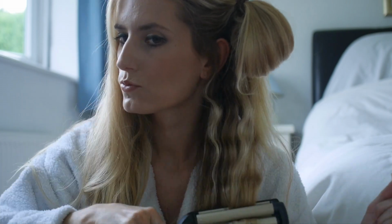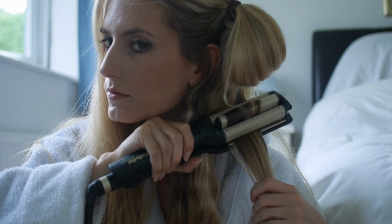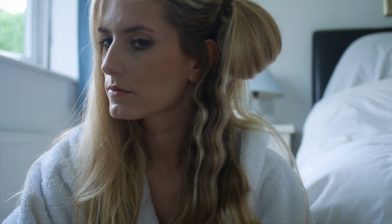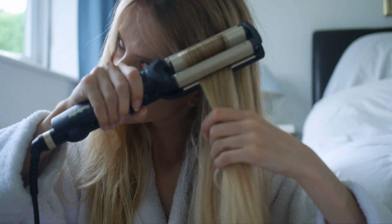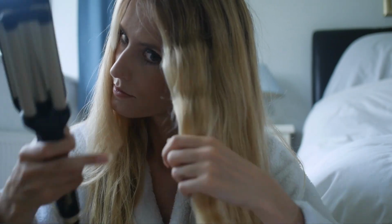And you try and put the barrel in the indent from the previous curl you've created. But I'm not too rigid with this because I think it's kind of cool to just be a bit more random. I don't want it to look perfect. I want it to look almost like I've slept in it, or I've been, you know, frolicking in a meadow or something like that.